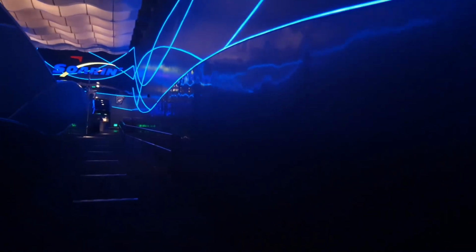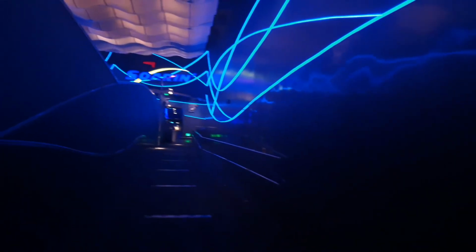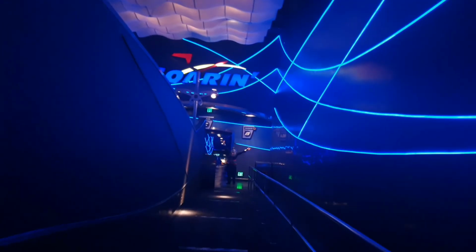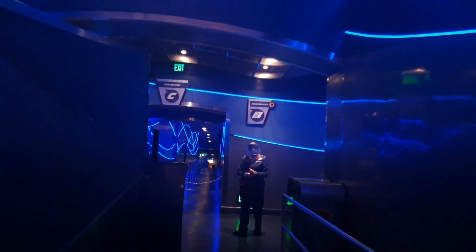It did feel like Flower Garden because some of the festival decor is still up. As you can see, it's just basically a walk-on for Soarin'. It's a great attraction, usually 40 minutes. Now it's a walk-on. Hello, how are you? Good, thanks. I'm doing excellent. It's fun being back.